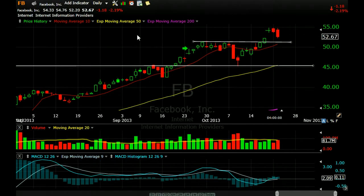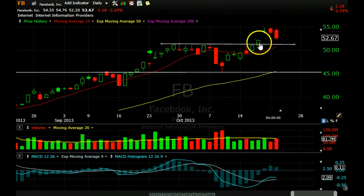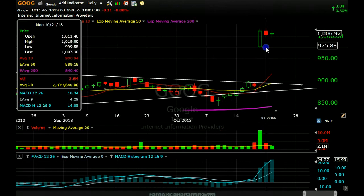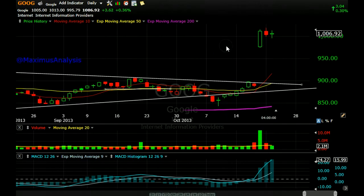Facebook didn't. I would like to just see it above that 55, quite honestly, and we can see how that one goes. Google, to me, this is just flagging, getting ready to go to the upside. If it could break that 1019 area, it looks like a go. That one looks really good.